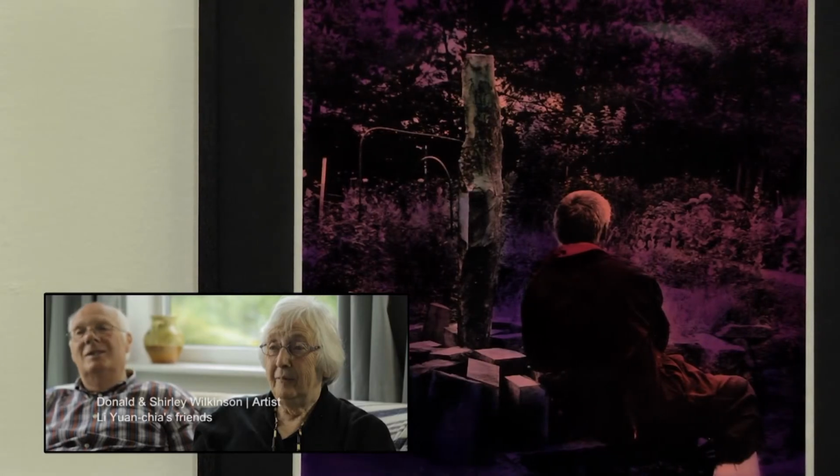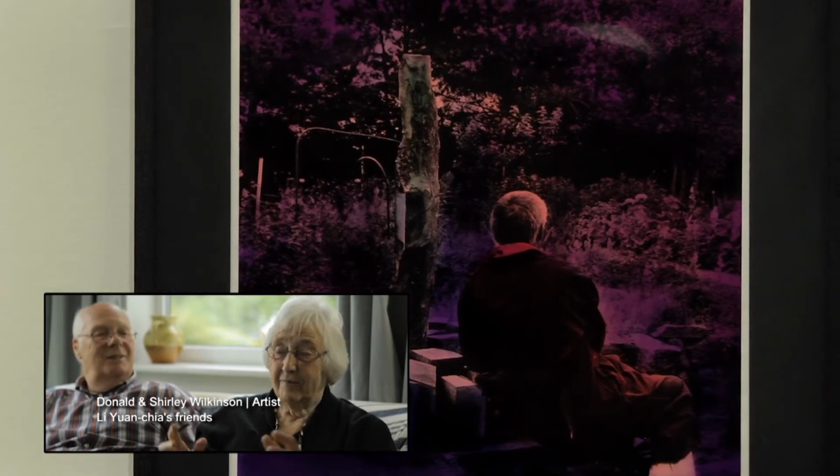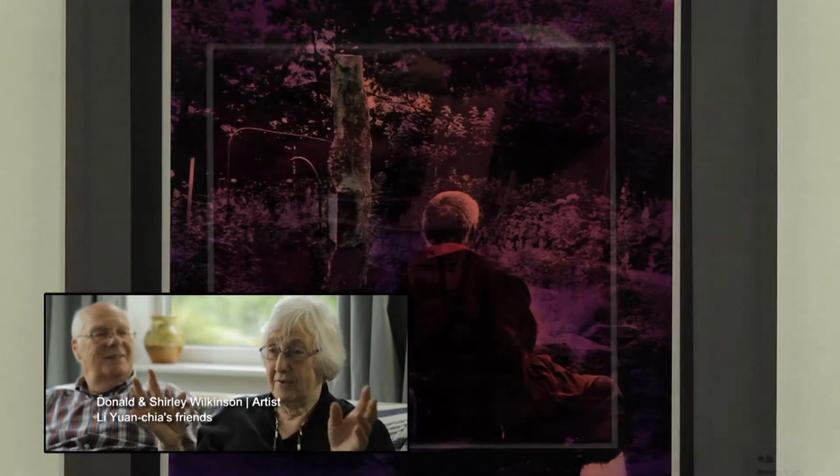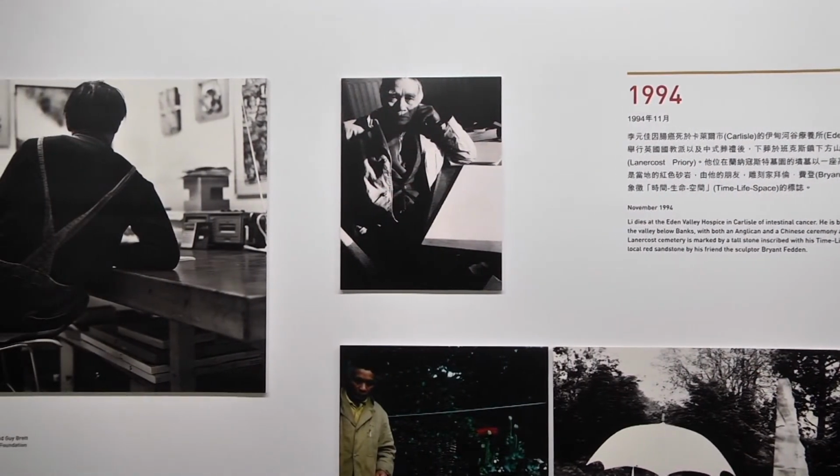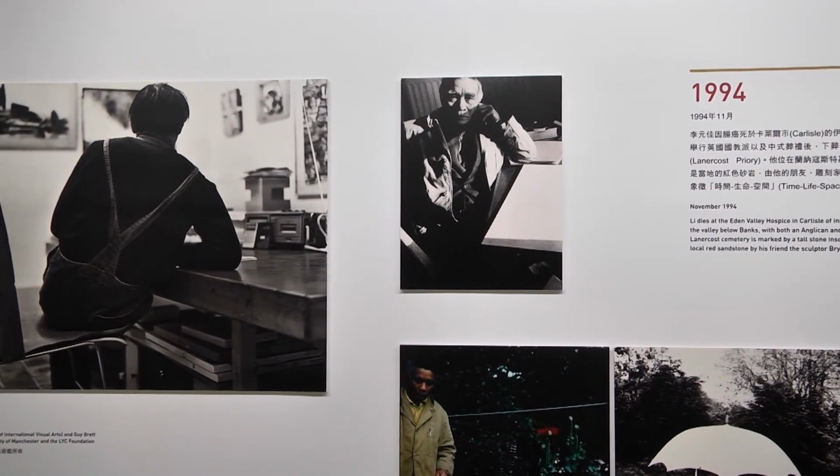And I can remember him popping out from one of his doorways and sort of taking photographs of people. And that was Lee. He was always at the edge of things. He was never in the center of things. He was sort of there observing what was happening, usually.